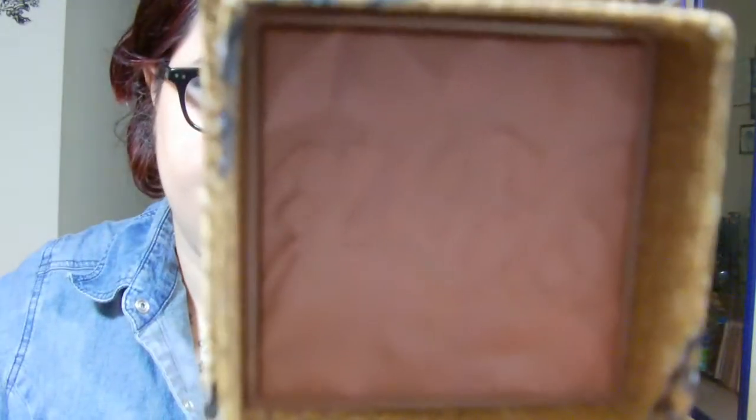And then for face is this Benefit Rockateur blush. And it's this rose gold blush. I've showed it already in a video, but I've also reviewed it on my blog. It seriously gives you the perfect glow. These two together are amazing. My skin has looked fantastic because of those two.